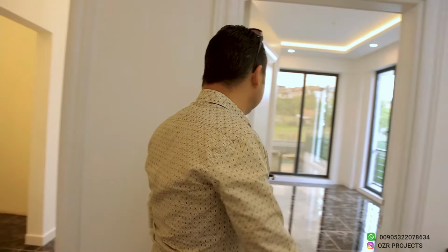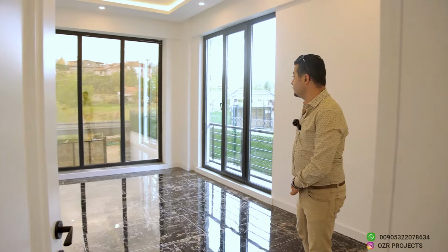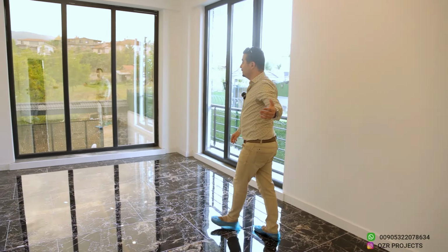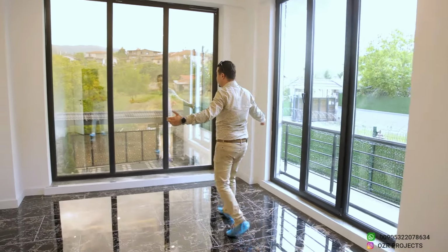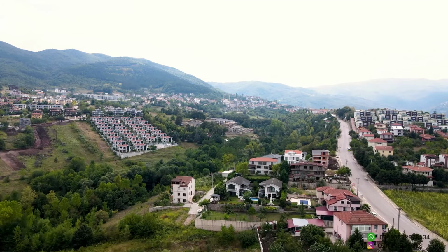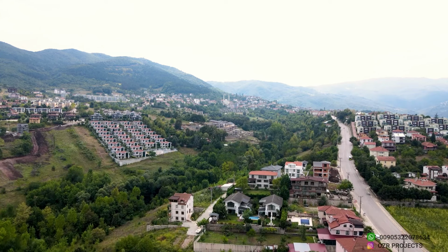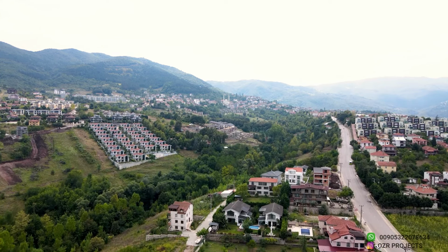And let's check out this room too. There is another room for kids welcoming us over here. I want to show you this beautiful scenery. Look at that beautiful scenery. The property has a beautiful green valley view and green mountain view. I don't know why, it's my individual choice, but I prefer to look at that kind of scenery more than the scenery of the sea.